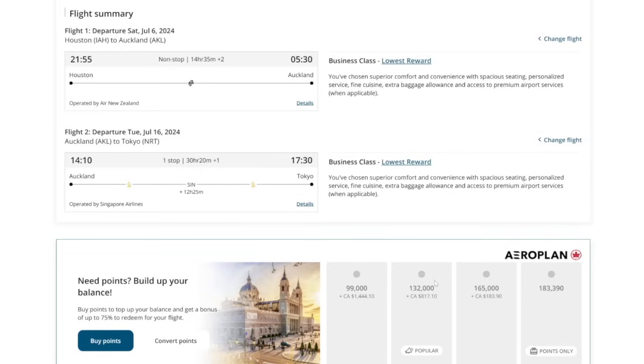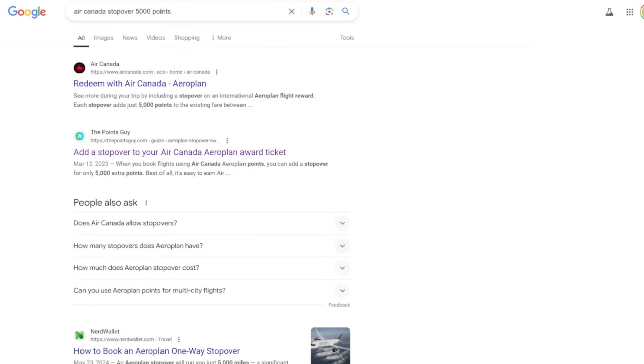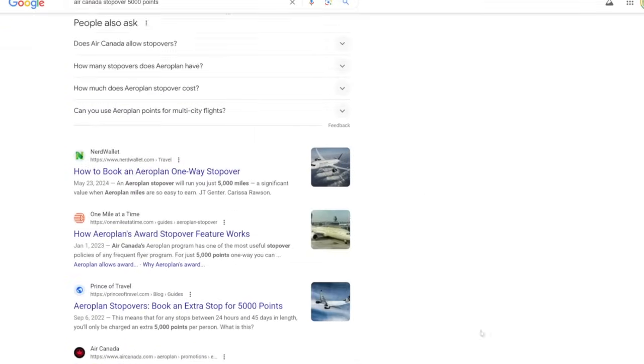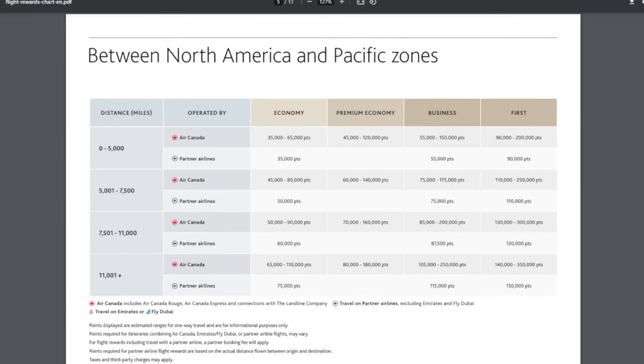I expected this popular bucket to be 120, where it's 115,000 points plus the 5,000 point stopover. However, that is not what we're seeing, even though that's what everybody's reporting, and even though that is what is shown on Air Canada's own website for their pricing policy.